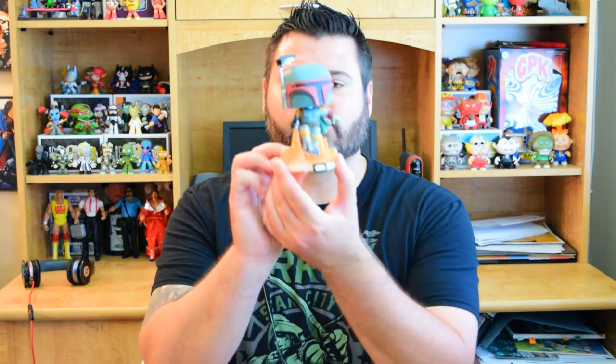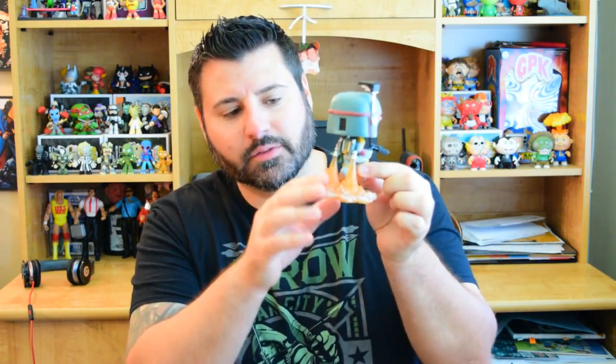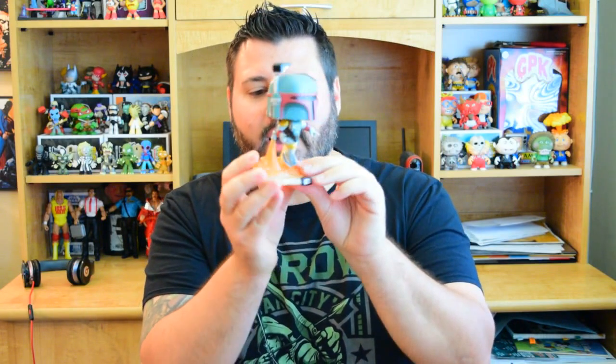And my number one favorite pop that I've got this year so far came in a Funko-powered subscription box. This came in the Smuggler's Bounty box. I think it was for May. It is the Star Wars Boba Fett pop. I absolutely love this pop. I love the mold. I love how he's flying. This is my favorite part about it, is how they have the jetpack smoke and fire and flames and everything set up as the base.